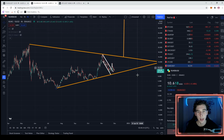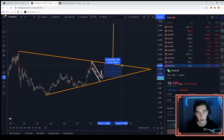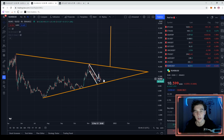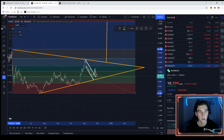If we get a breakout, the first target's our all-time high at $21, but to break out, we need to get to about $15. We need a pump of nearly 40 to 50% to break out. After that, it's the all-time high at $21, and then the next target's $32 here. I think we can do it. It's going to depend so heavily on Bitcoin, for sure.